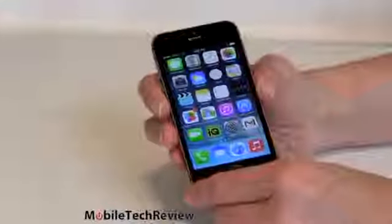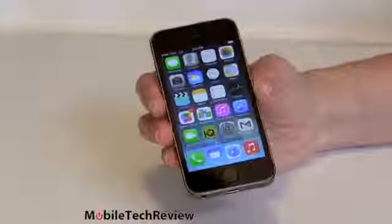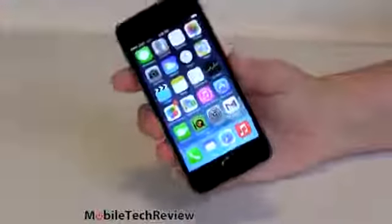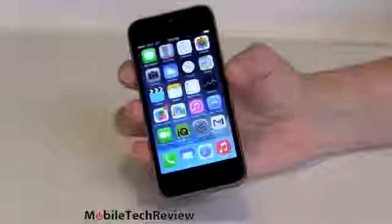I think most of you have read up on this and know, but we still have the same 4-inch Retina display with 326 ppi pixel density, 500 nits of brightness, 800:1 contrast ratio. As ever, a gorgeous, bright, colorful display. Good viewing angles from the side. No, they didn't make it larger. I wish they had too.